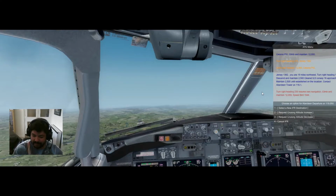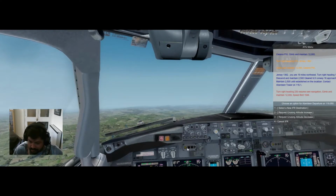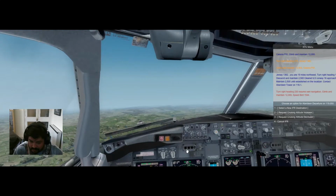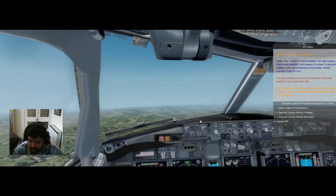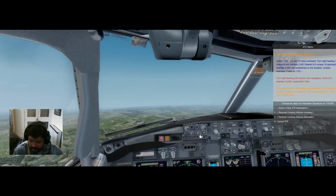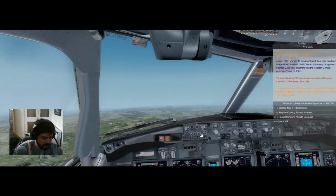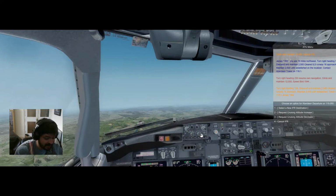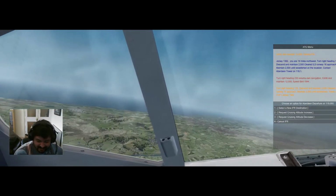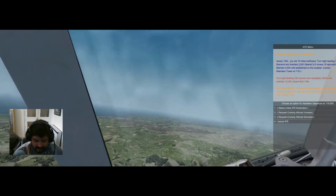I won't be turning right though because I've got a flight plan. Which I don't think it's following. Oh yeah, it is. No rotate. I didn't hear rotate, mate. He would have had me running off the edge of the runway.